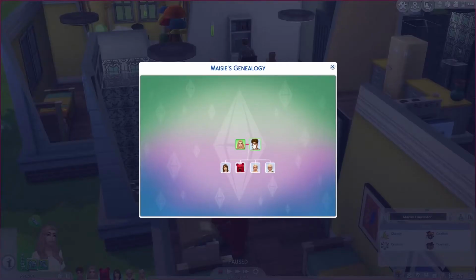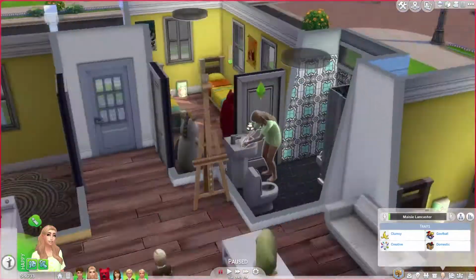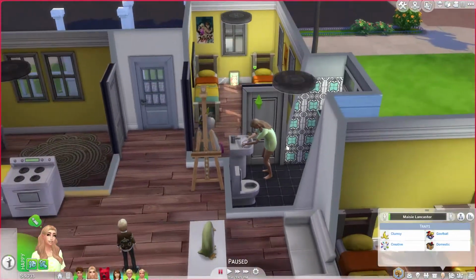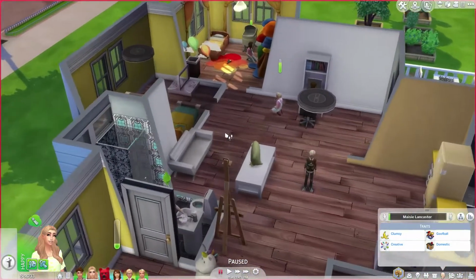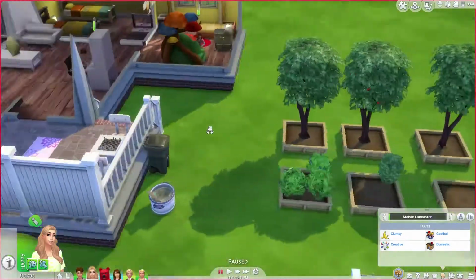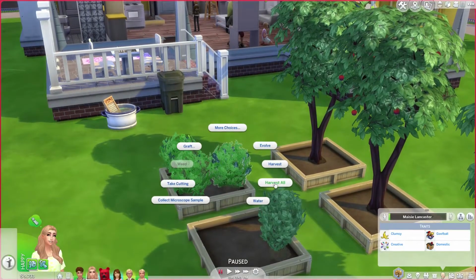So Maisie got married to Ethan, they had double twins, they had Lacey, Kayla, Katie, and Lewis, so they live here. She is now pregnant again, she has another baby on the way. I'm not spoiling that for you guys, I'll probably show that on the stream, or maybe on a video. So she's gonna just harvest all this.